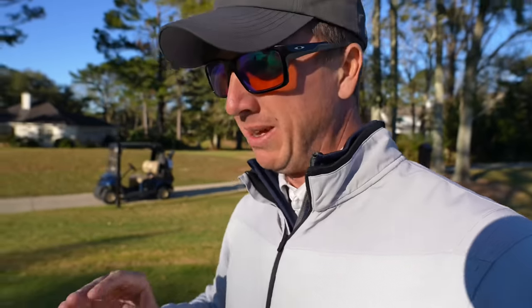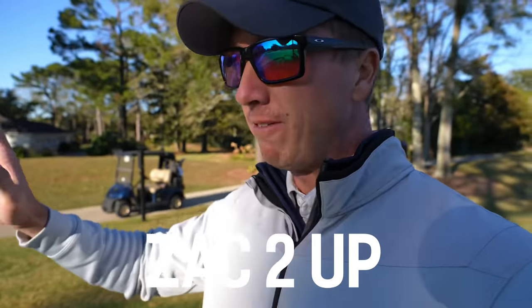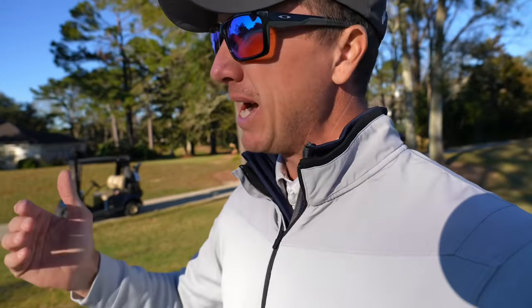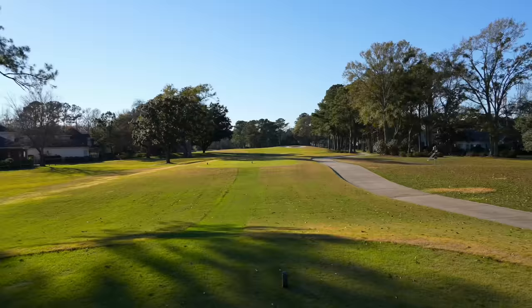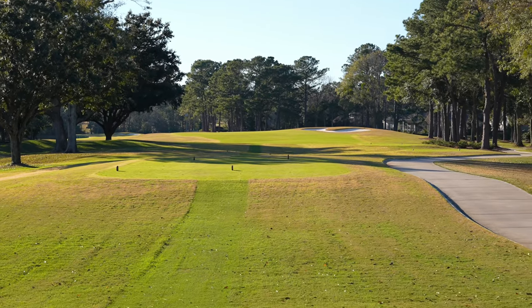Through four holes, match number eight. I am two up now. We're onto a super cool par five, number 14, 538 yards. Kind of back into the wind, but this hole looks pretty sweet. Bends around to the left, kind of just want to keep it down the left side, it looks like.